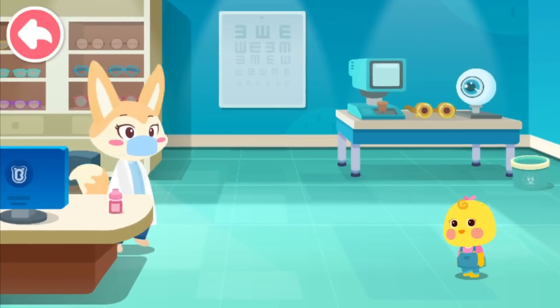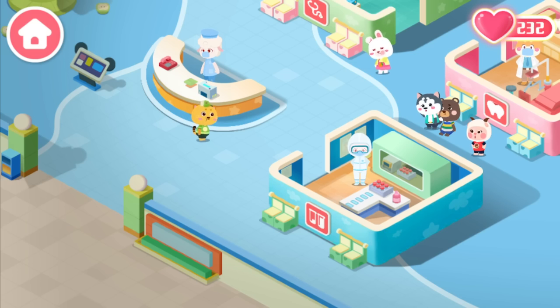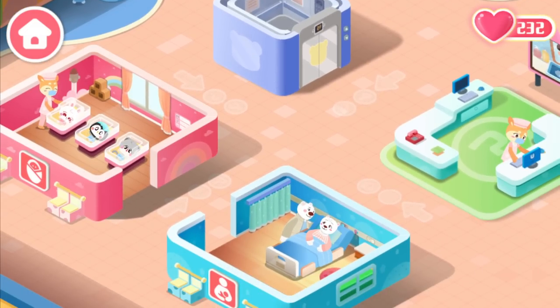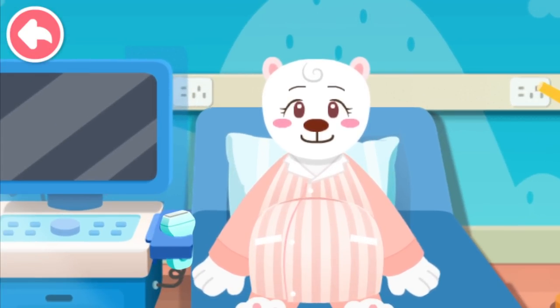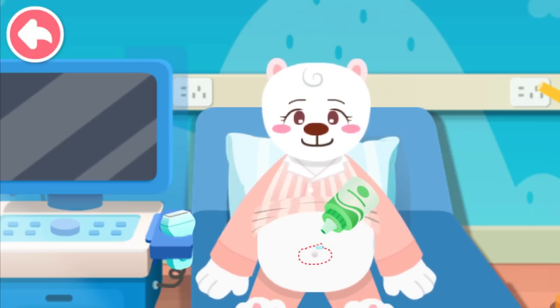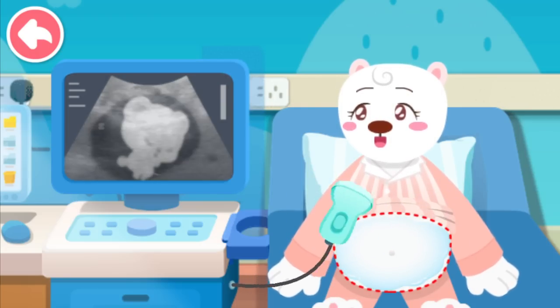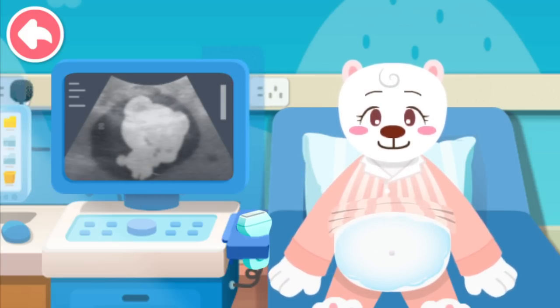Department of Ophthalmology. Arrived at the second floor. Maternity ward. The baby is growing inside the mama's belly. Let's do a checkup for the baby. The baby is healthy and can meet the parents soon.